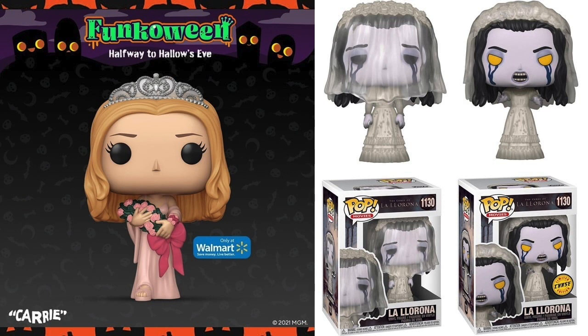Okay, so as I was looking at the social media posting by Funko, I noticed that when they posted this one, the first however many comments were all people going, "God, Funko, you idiots! Why didn't you make her bloody? Why isn't there a bloody chase? You had one job." And it's like, dude, you don't even bother to Google or look or anything, but there has been a bloody Carrie, and she's amazing. She's one of my favorite pops.